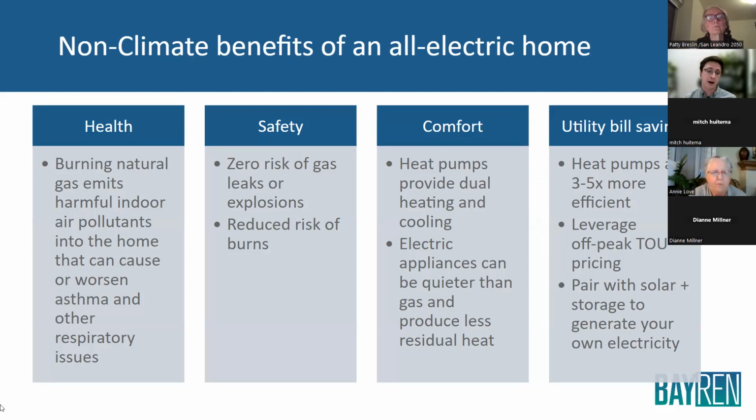I'll talk about health specifically when it comes to gas stoves. It is a major issue. More and more research is coming out every year that shows that gas stoves are one of the leading causes of childhood asthma in the state, and really have a lot of impacts to worsen asthma and other respiratory issues.